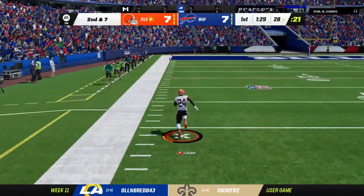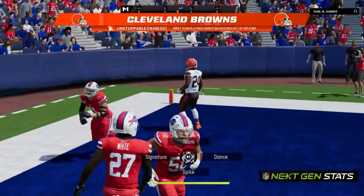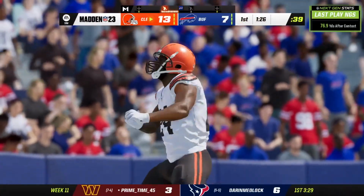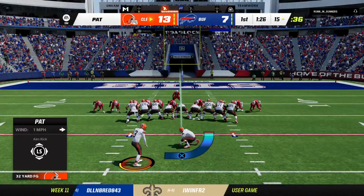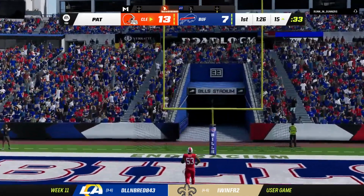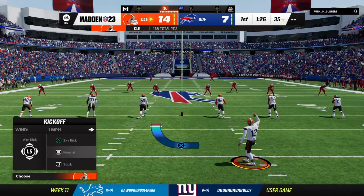And there he goes, left side. The 20. And all the way in. Touchdown, Cleveland. Nick Chubb with his 16th touchdown of the year. And the Browns have taken the lead. Extra point by York is up and good. And that makes the score 14-7.